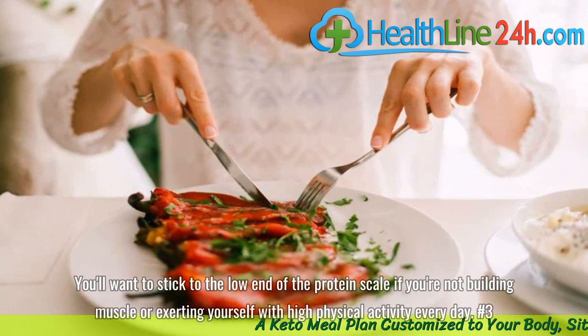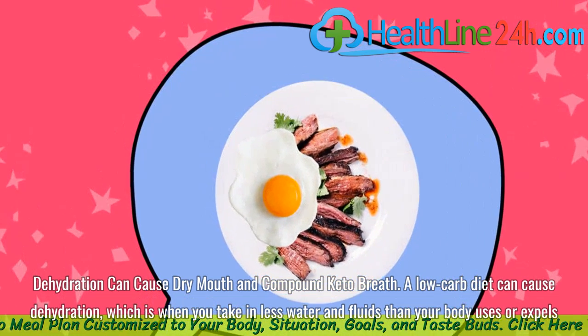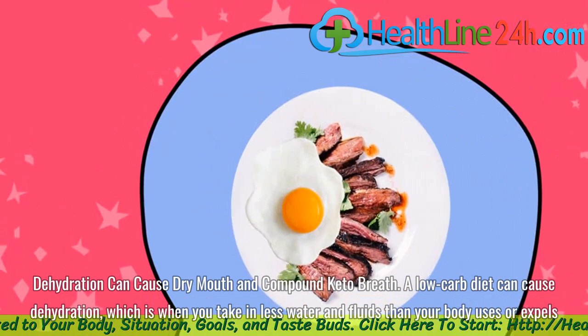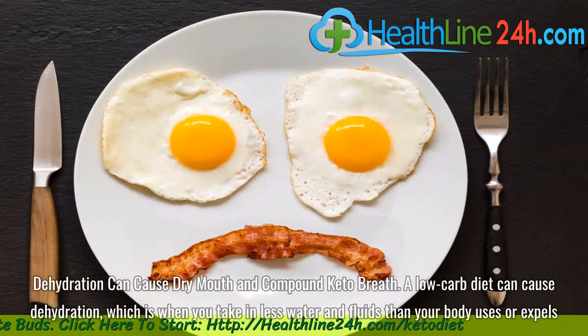Number 3. Dehydration can cause dry mouth and compound keto breath. A low-carb diet can cause dehydration, which is when you take in less water and fluids than your body uses or expels.